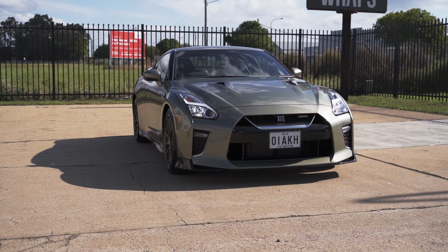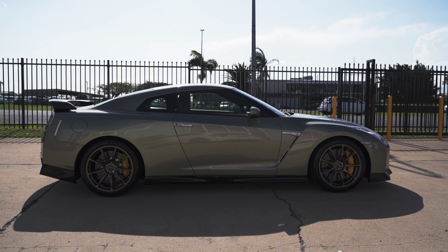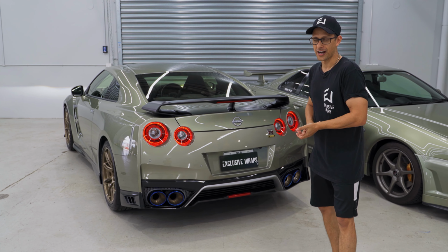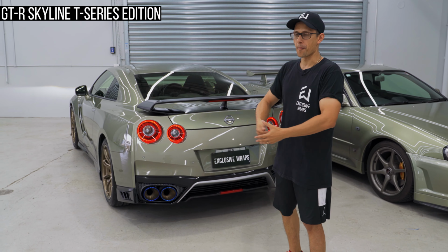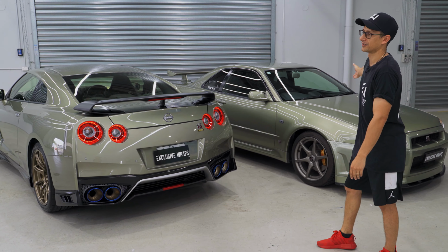Moving over to the T-spec. Now this one we're told is going to be the last of the R35s, or at least Nissan is hinting at. This one making 416 kilowatts out of the 3.8 litre V6 twin turbo that we've seen in most of the R35s to date, which compared to the 34 GT-R, the Japanese gentleman's agreement was 280 kilowatts out of the old RB26 2.6 litre twin turbo.